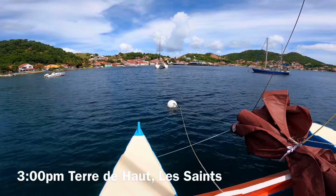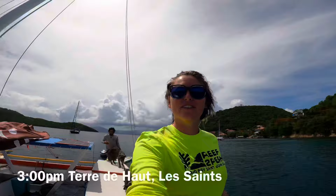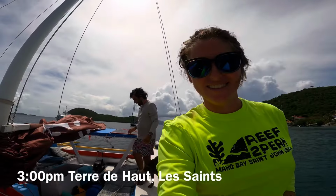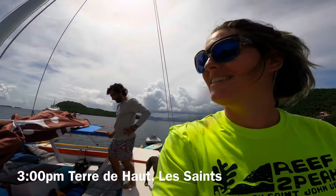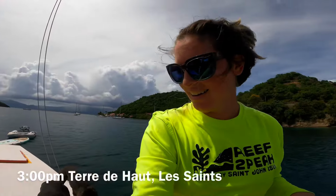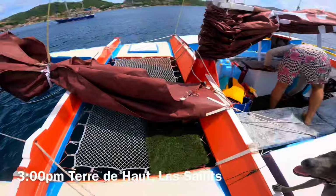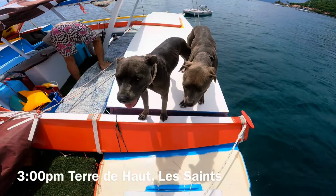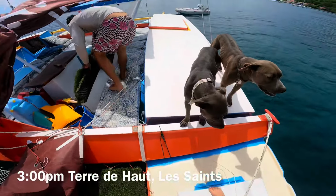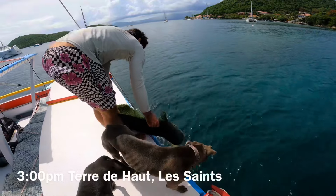Alright, we just made it. We just picked up a mooring ball. The first time we picked up a mooring since St Barts. They didn't charge you in St Barts. Yeah, so we think it's 10 euros a night, which isn't bad. These fools got to go underway for most of the time because of all the squalls. And Jasmine just went on the turf. Yay!